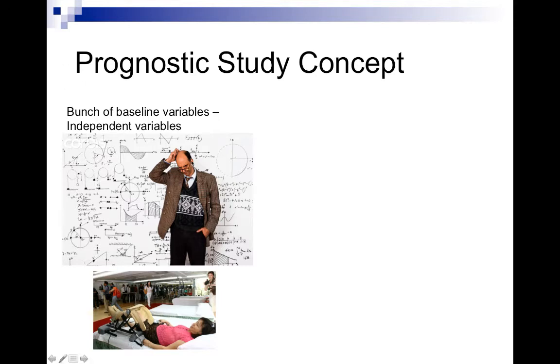So essentially, if we think of ourselves as an analytical person looking at our patient at the beginning of their disease process, one of the first things patients are interested in is how they're going to turn out after the disease has run its course. And we're also interested as a therapist in which tests and measures we should use to make these predictions about our patients and their outcome.